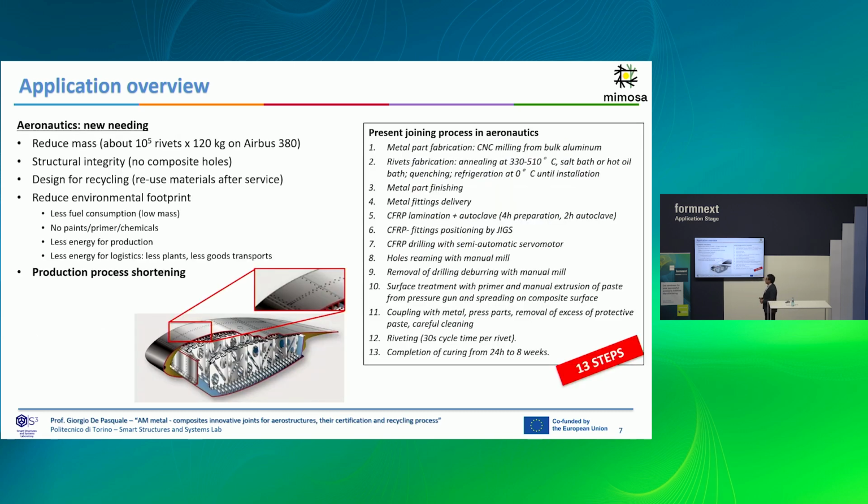So we decided to introduce some innovation in this activity, starting from the aeronautic field, with the goal to have a reduced mass, because when you use rivets to join these parts, you introduce weight. And on average, on an aircraft, you have about 100 kilograms of rivets only. That is a lot. And we are trying to remove this additional weight. Of course, by removing the rivets, you can also preserve the integrity of the structure, because you avoid drilling holes. That means stress concentration. So it also increases the lifetime of the component.